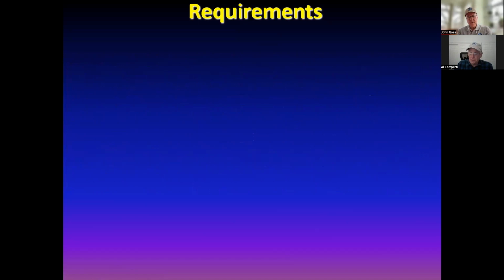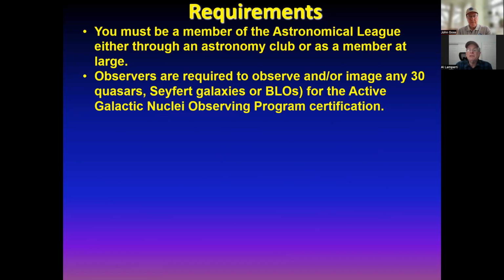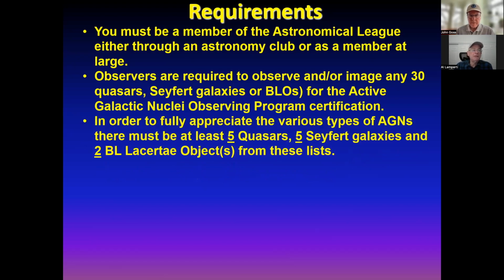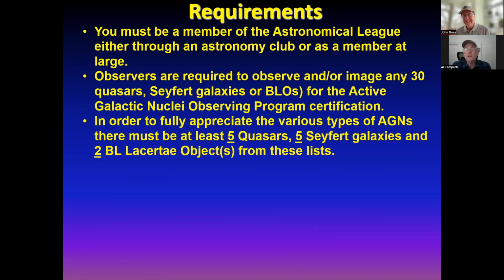Now, I do have some strategies for observing these, and some of the requirements. The basic one is you have to be a member of the Astronomical League, either through an astronomy club or as a member at large. That's almost a given for almost any observing club. You're to observe or image 30 quasars, Seyfert galaxies, or BLOs for the certificate and pin. Rather than doing 100, as many other programs do, we chose 30. To appreciate the types of active galactic nuclei, we ask that you observe or image at least 5 quasars, 5 Seyfert galaxies, and 2 BL Lacertae objects. If you have seen M81, M61, and M104, you have seen 3 of those 5 Seyfert galaxies already.